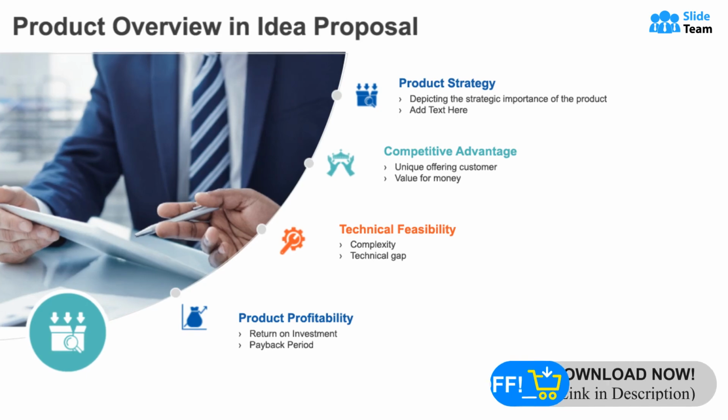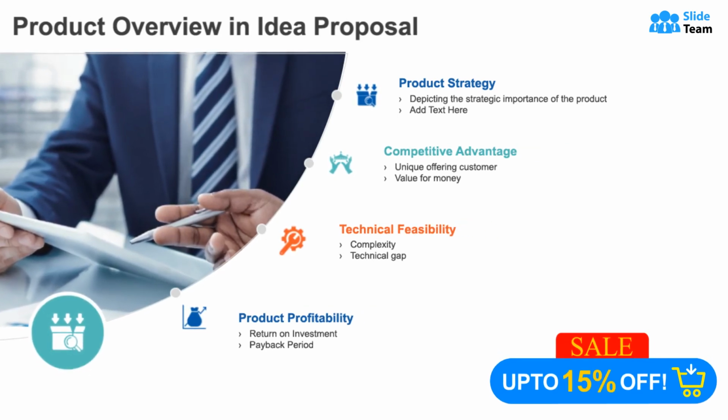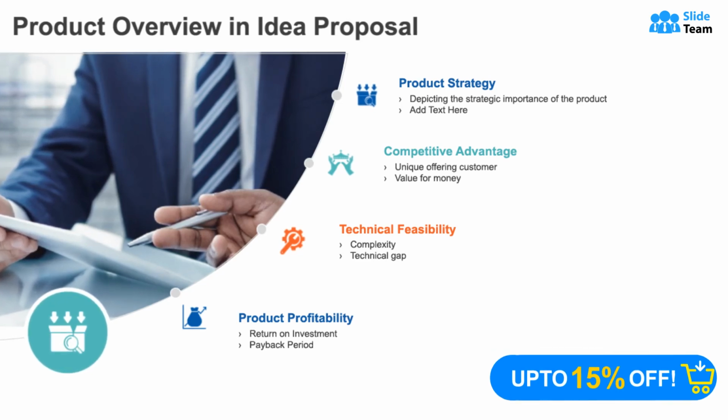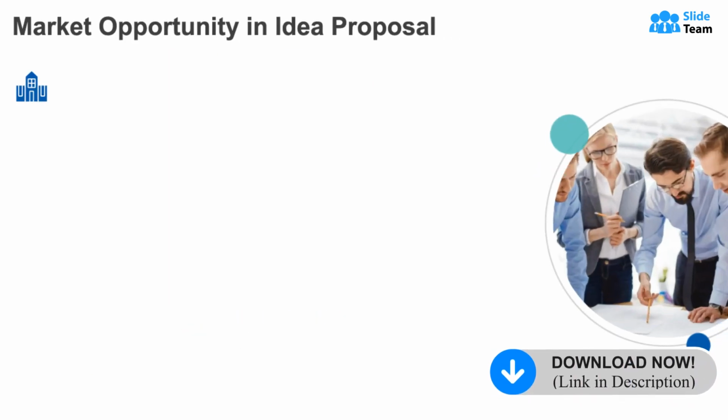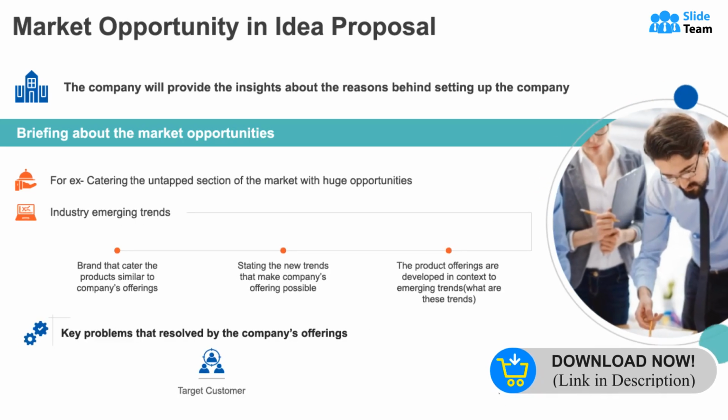Highlight product strategy, competitive advantage, technical feasibility, and product profitability to make investors sit up and take notice. Take your idea proposal to the next level. Discuss market as well as investment opportunity with your investors.